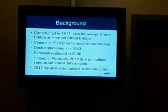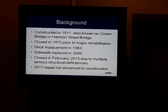We've been through a lot of this already, but the existing green bridge, known as the Harmon Street Bridge, was built back in 1917. In 1970, there was some work done on it. I actually had a councilman from that era come up to me tonight at the public meeting and talk about the work that they did back then and how he hopes that a solution is found moving forward here. In 1983, the deck was replaced. Back in 2006, the sidewalk that's currently on the bridge was replaced. And in February of 2015, the bridge was closed for a variety of structural defects that we went over out in the field as a group even a couple years ago.